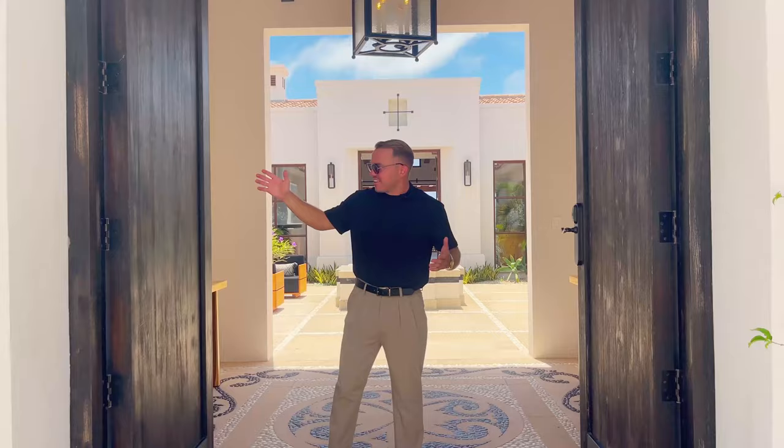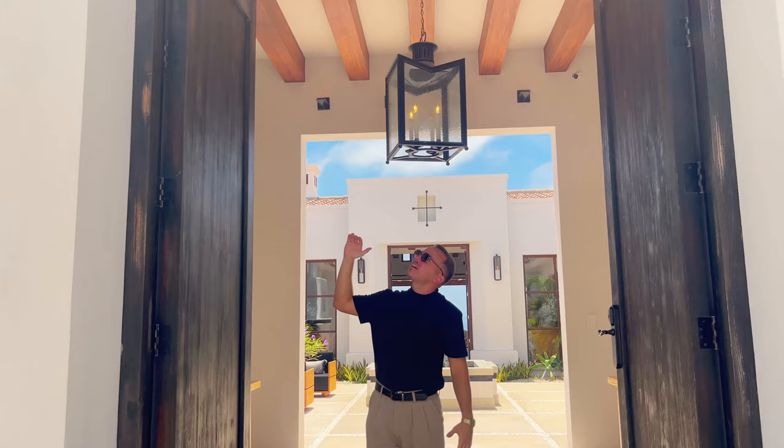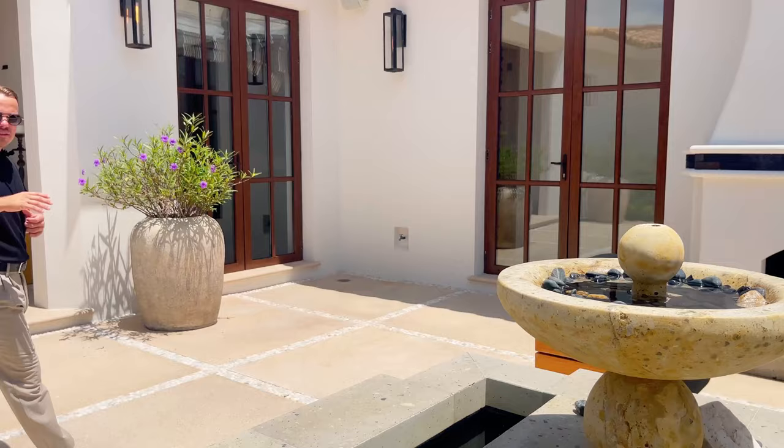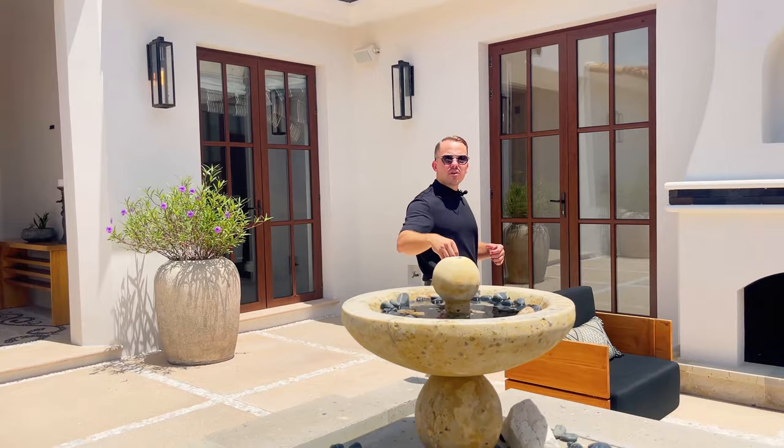Here you have, as you can see, an impressive double height door with a very good quality wood. This is the beautiful fountain that you will see right in the middle of this incredible patio with this chimney that, of course, not now because it's very hot, but in winter time with a tea or a coffee, it's incredible with the sound of the fountain.